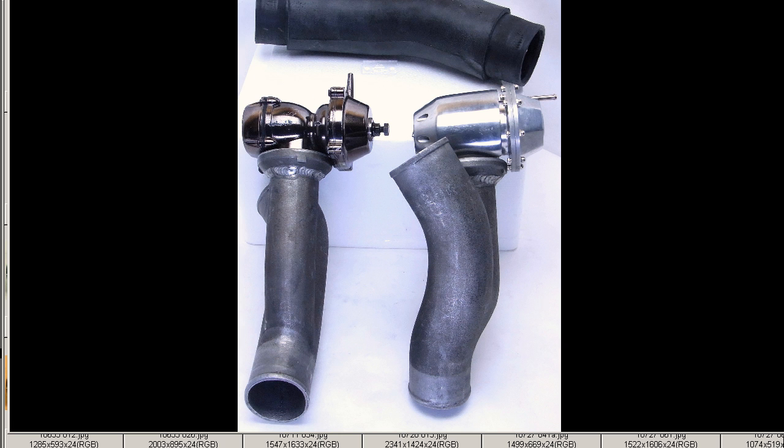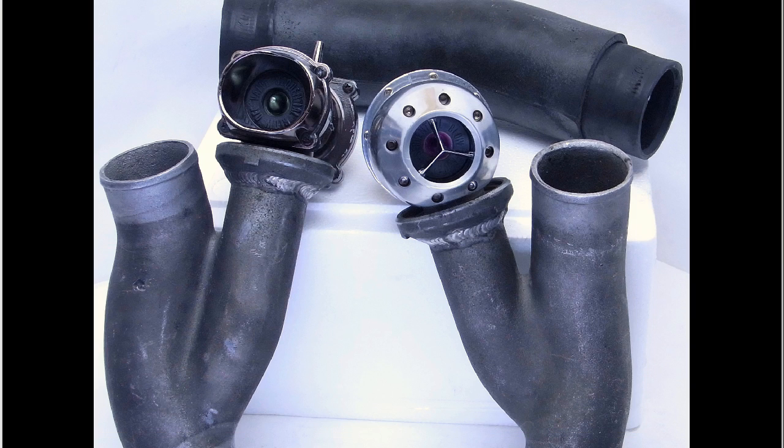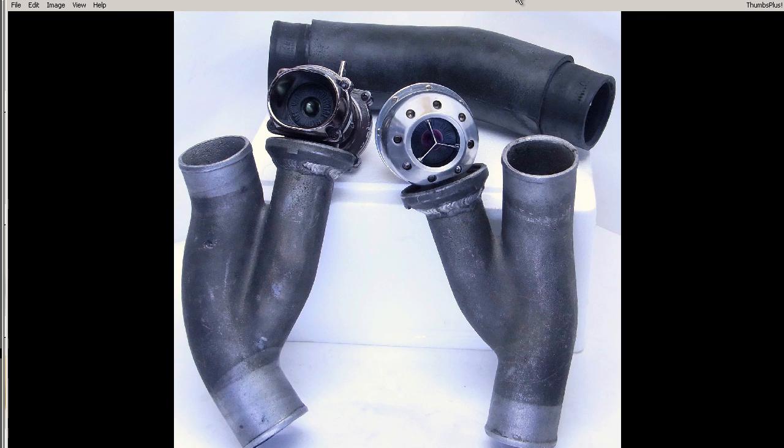Another shot from the other side here, in a good, tidy, 100% working condition. Very difficult to find, very rare item, the HKS super sequential and sequential blow-off valve kit for the Twin Turbo 300ZX, made in Japan, from Japan.